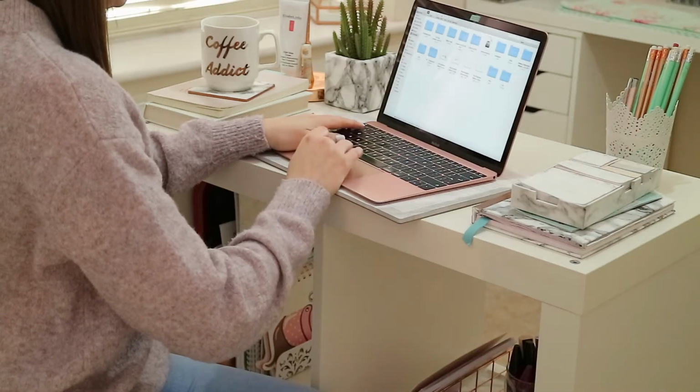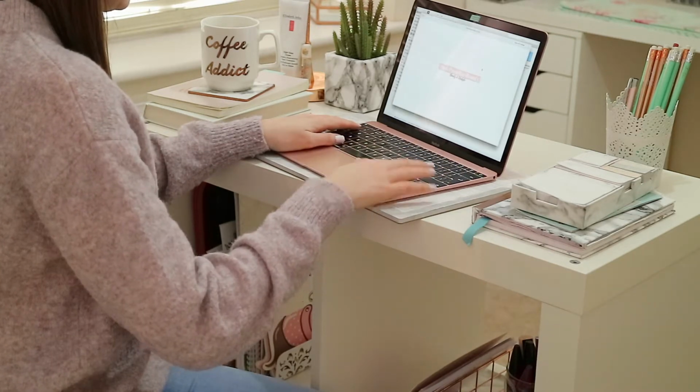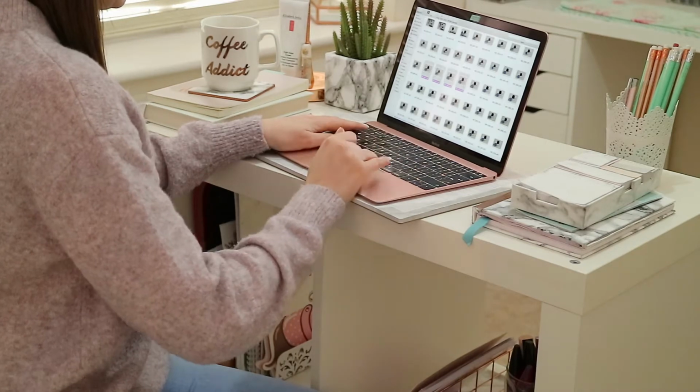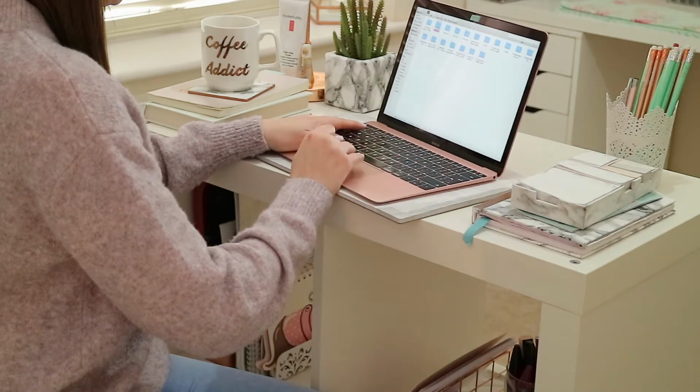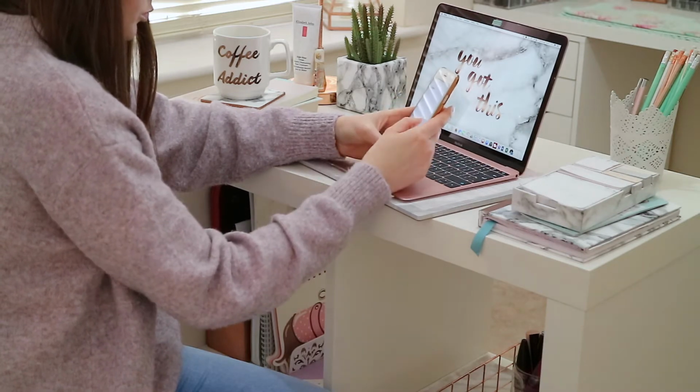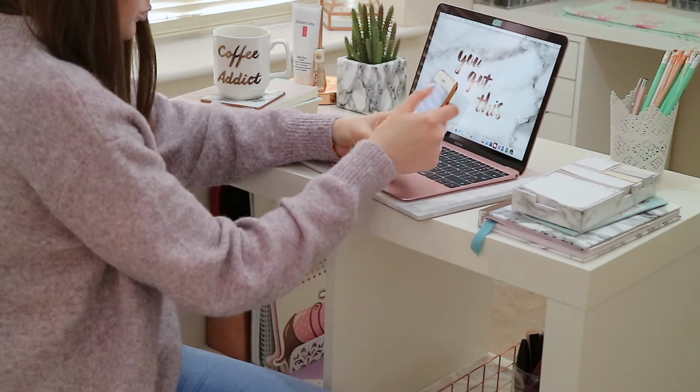Finally, I move on to the non-physical things. So things like files on your computer, can they be deleted? Do you really need them anymore? Also, don't forget your phone. It's good to tidy up once in a while and just delete any apps that you don't use anymore as well.